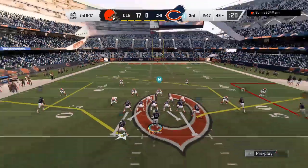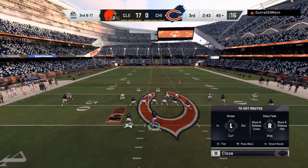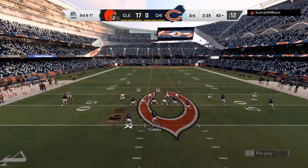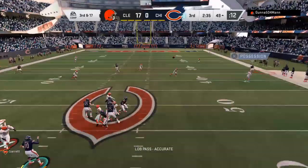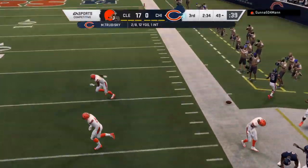After that sack we just saw, Trubisky and the Bears deal with a 3rd and long. Big series right here. We got to step it up. Alert, alert, alert, alert. From the gun on 3rd down, it's Trubisky. And the throw there going to be incomplete.